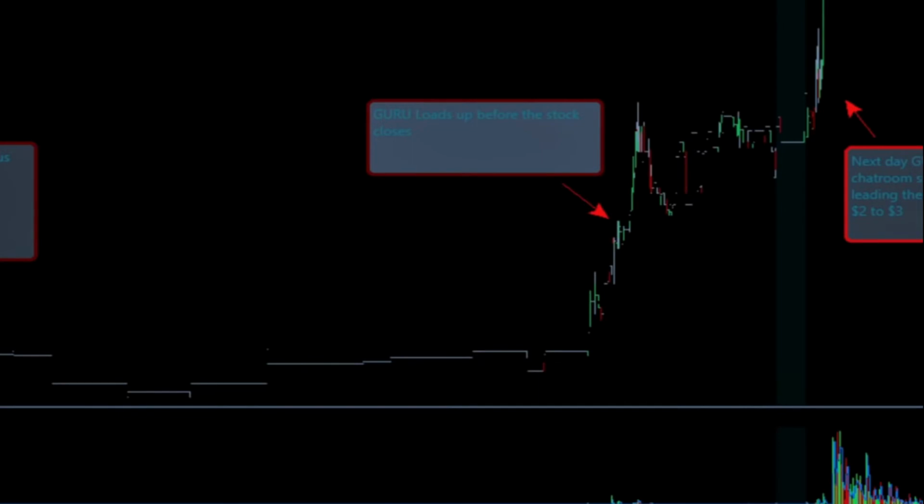2. Boiler room. A small brokerage firm employs several brokers that use dishonest sales practices to sell investments to investors. The brokers sell stocks by cold calling. They sell as many shares as required to boost the price. Once the stock price rises, the brokerage firm sells its portion of the stock for a hefty profit.